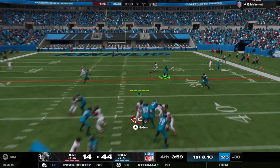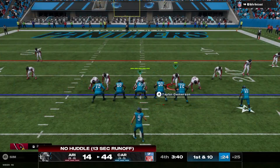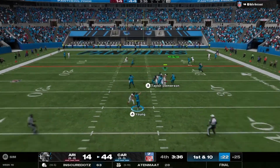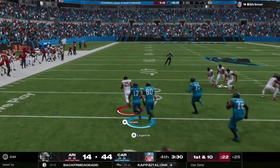Young to throw on 1st and 10. To the right side here, pass is caught. And he'll be taken down at the 25-yard line. On 1st and 10, here's Young. And for a 3rd time today, he's intercepted.